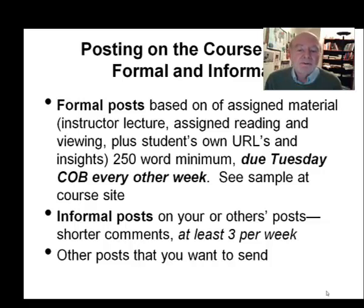It's very hard to do it in 250 words because I'm asking you to look at my brief lecture, the assigned reading and viewing, plus your own student URLs that you found, plus anything else that you think contributes to understanding that week's lesson. Put it all up there and put it in your own words. How long would that take to do? I don't know, maybe 40, 50 minutes. I figure maybe 3 hours a week is what you need for this kind of a course outside of class. And remember, you're saving a couple hours every week just from not having to commute. So there's a pretty interesting trade-off there, and I think you can probably take advantage of it. That's for the formal posts, which are due every other week, and the informal posts are due frequently during the week.